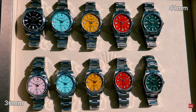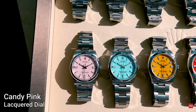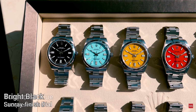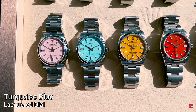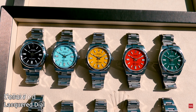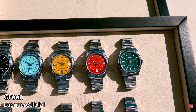But what I can do, and this is something I do with pleasure now, is read out the right names of the dials. There is also a candy pink available in the 36 millimeter. That's candy pink. You have a turquoise blue, as we also have it here in the 41 millimeter. There is no candy pink in 41 millimeter. Of course, here's black, yes, but here is a turquoise blue. We do have a yellow here in 36 and in the picture now in 41 millimeter. We have that coral red. It's not really a red, it's a coral red. 36, 41, and green.